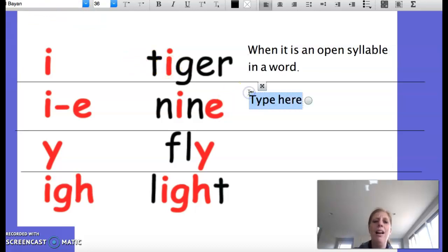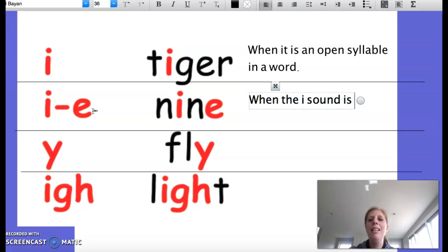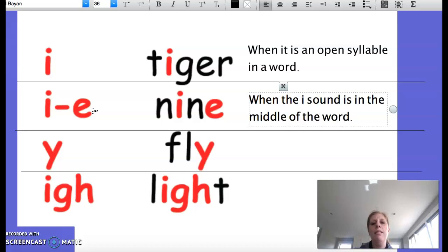When would we use I consonant E? Think about the words you know that have I consonant E, like ride and nine and fine and fire. When the I sound is in the middle of the word. Okay, if there's something after the N, after the I, like fine had an N after the I, a lot of times it's I consonant E, okay?